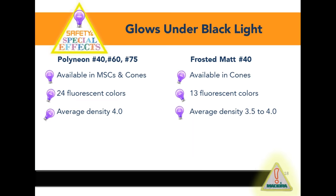One of the handouts that we have available to you today is a list of all of the colors that polyneon and frosted matte come in that are black light sensitive. So that is something that you see on your screen as a handout, but also when we send out our follow-up emails, there'll be a link there to take you to that handout if that comes in handy for you.